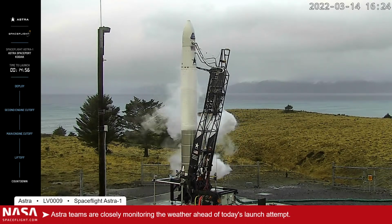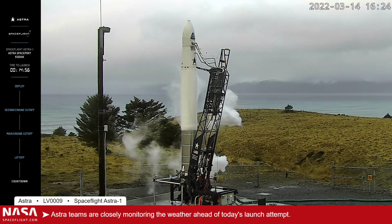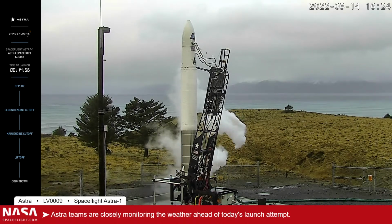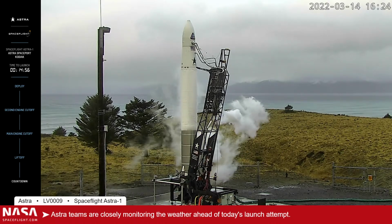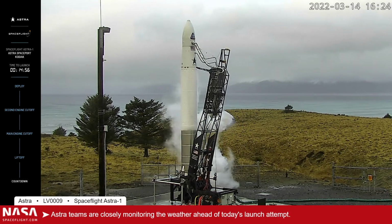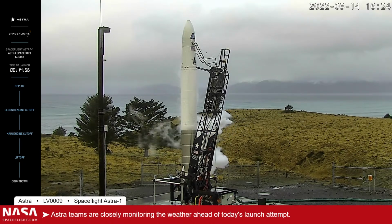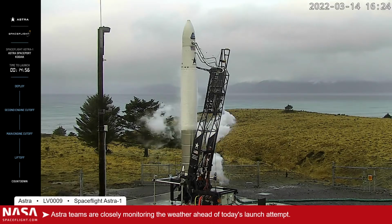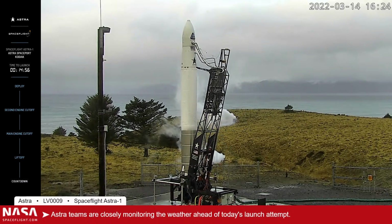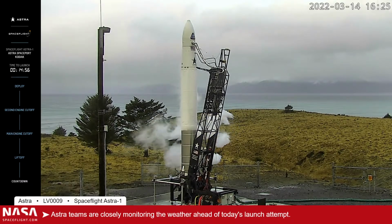If things do end up not going that way today and we need to target a new launch attempt, when is the next launch window, Carolina? We do have another launch window tomorrow at the same time. That is 1622 to 1651 UTC, or 9:22 to 9:51 a.m. Pacific time. It is still that same shortened window due to the requirements of this mission. The payload's heading to an orbit with a specific local time of the descending node, or LTDN, which is dictating our short launch window for this vehicle.